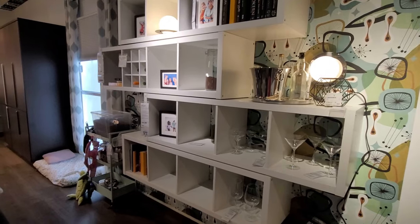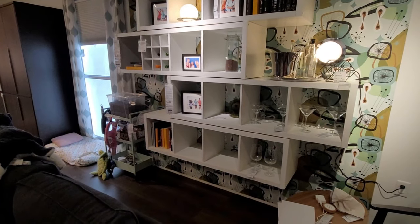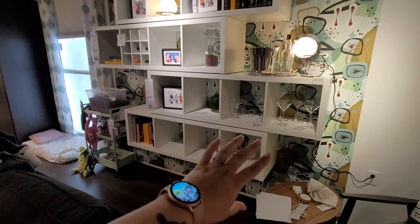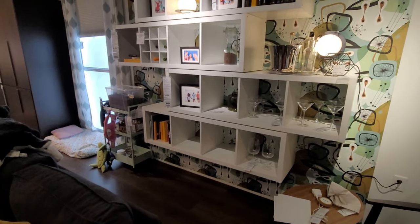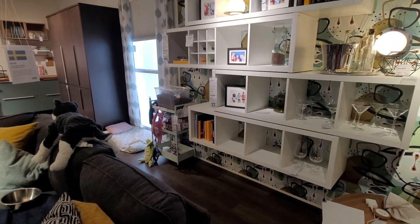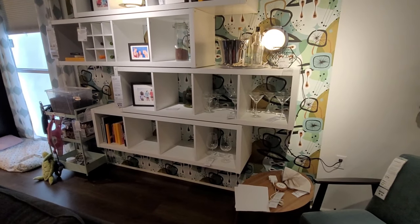Your Kallax system. The Kallax system is IKEA's cube shelving. You can buy it in a variety of sizes. This is one of the options where you can buy the single cubes, like a single row with four little sections. You can buy it in fours. I think there's a 2x2, 4x4, maybe even a 6x6. I don't remember exactly. You guys will have to look that up if we don't run into it.